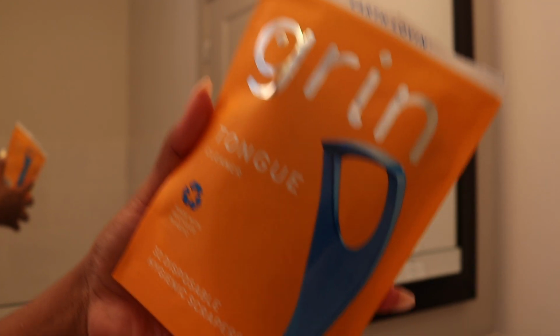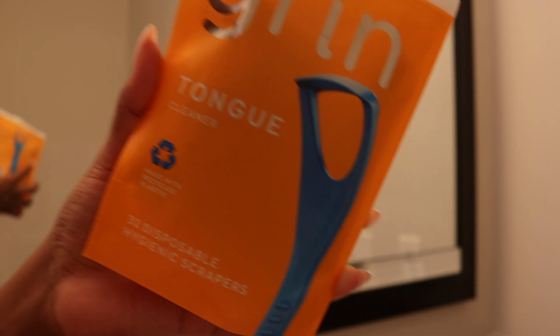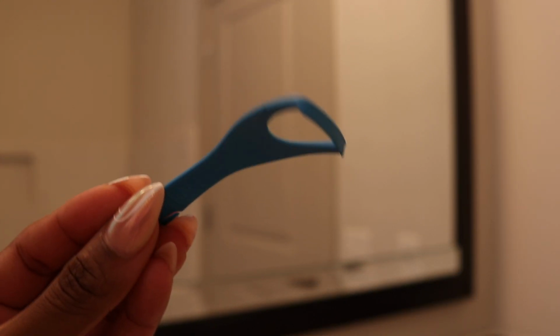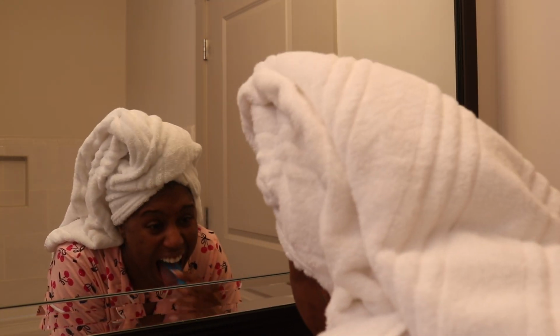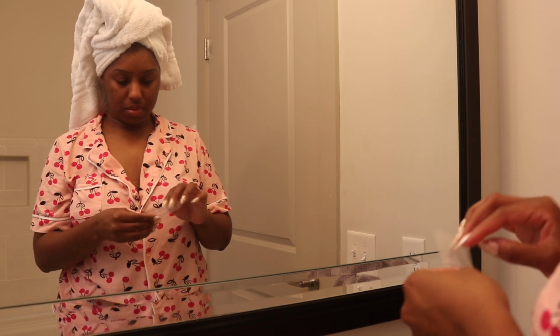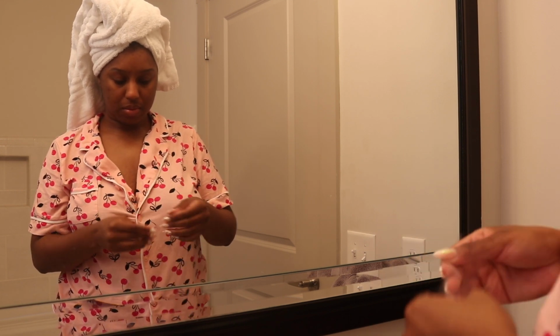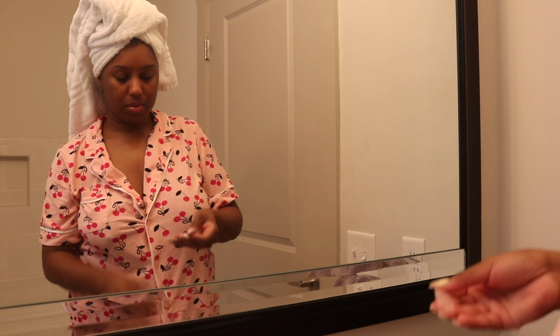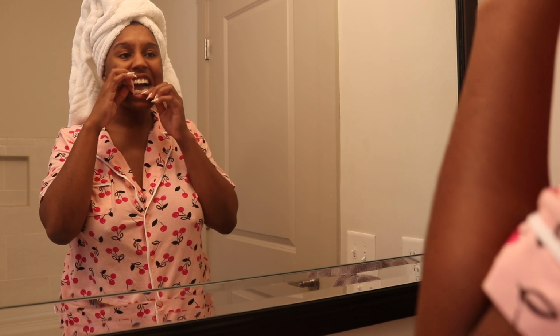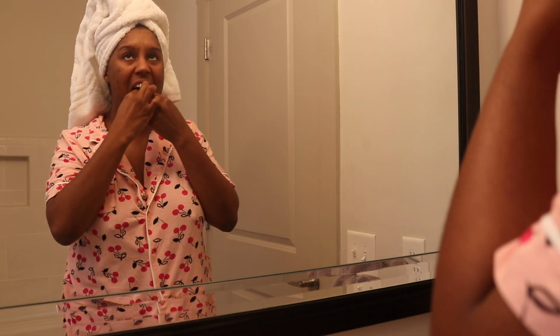Shout out to Kyra for putting me on to these disposable tongue cleaners. So I typically use a tongue brush, but it just always grossed me out. Every time I would use it, before and after, I would put boiling hot water on it to disinfect it. But these are so much easier. Scrape the tongue, throw it away. Especially if you drink coffee like I do, or any kind of dairy product, you need to be scraping your tongue so it is nice and pink.